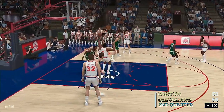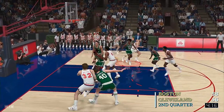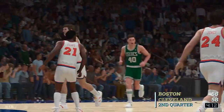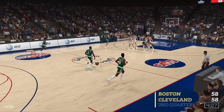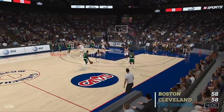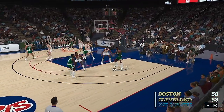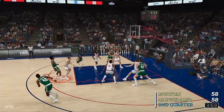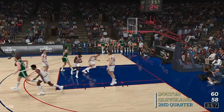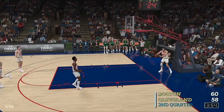To the inside. Here's Irving. An amazing finish with a hand right in his face. Irving's got 6 here in this quarter. Even when you contest Irving's shot, he's capable of burning you. This is how gifted a scorer he is. Drew passes to Woodson. Here's Brown. Nice spin off the left rim and in. Assisted. Brown's got 18 points.